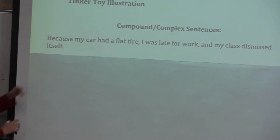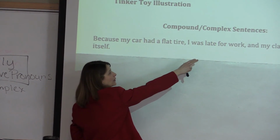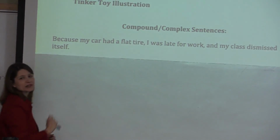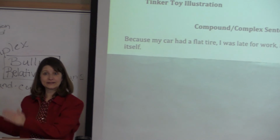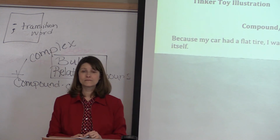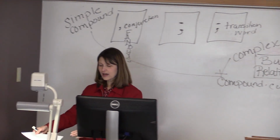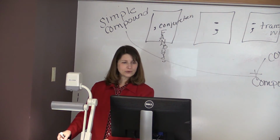If I took because off, capitalized my, I'd say, my car had a flat tire, comma, I was late for work, comma, and my class dismissed itself. Because that's like a list. That's a list of three things that happened today. That's all there is to compound complex sentences. Now, last exercise before I turn you loose on the computer, all right?